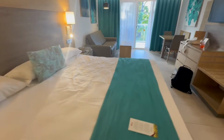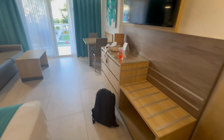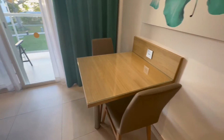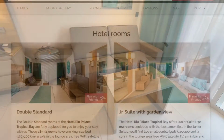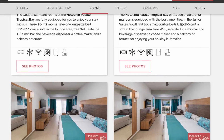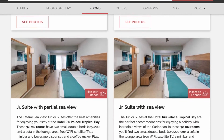We did notice that some of the other people that we were traveling with did have a table and a coffee table in their room. If that's important to you, make sure you let them know when you check in. There are 5 different room types at this resort, and we had a junior suite with a partial sea view.